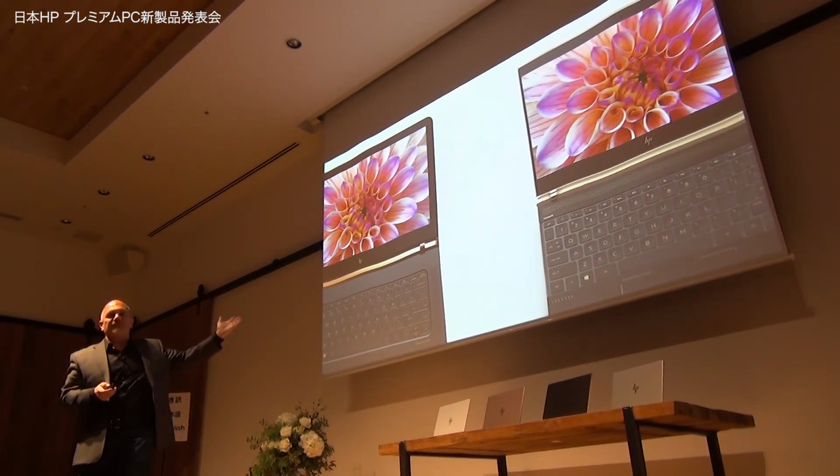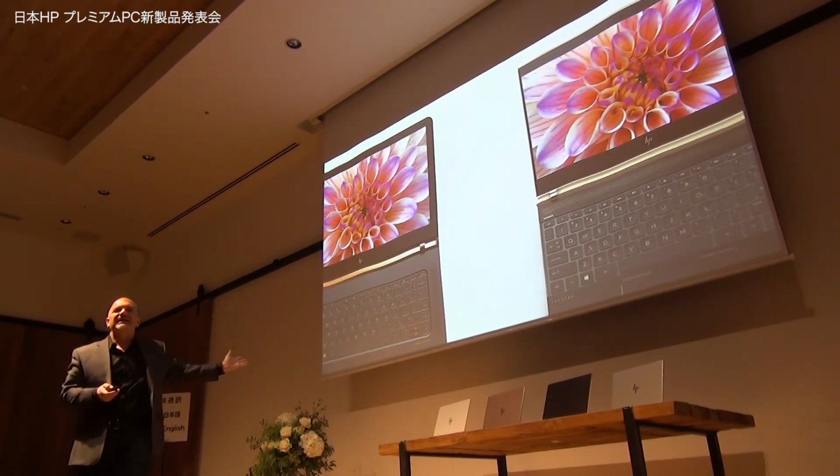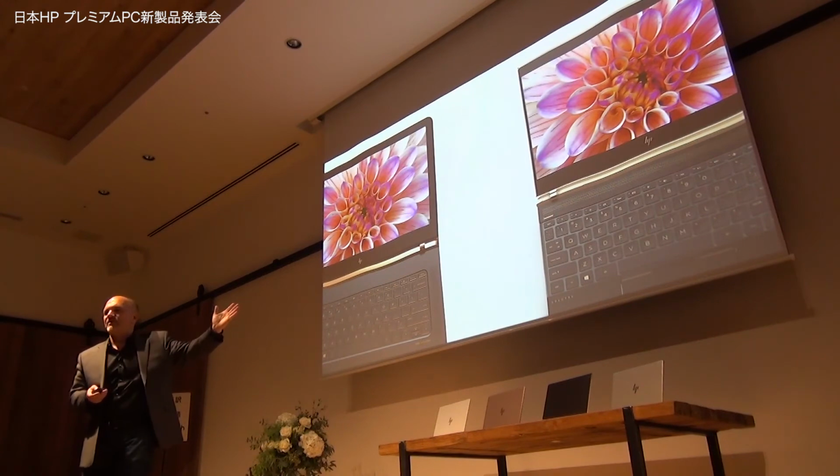But the left one, no touch. You go to the right one, touch. The left one had dual core. You go to the right one, now quad core. You had okay battery life, far better battery life.